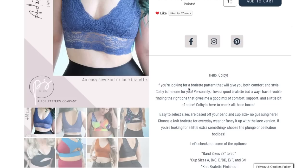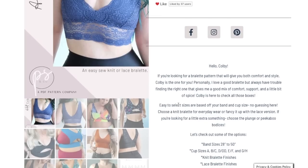If you're looking for a bralette pattern that will give you both comfort and style, Colby is the one for you. Personally, I love a good bralette, always have trouble finding the right one that gives me a good mix of comfort, support, and a little bit of spice. Colby is here to check out all those boxes.